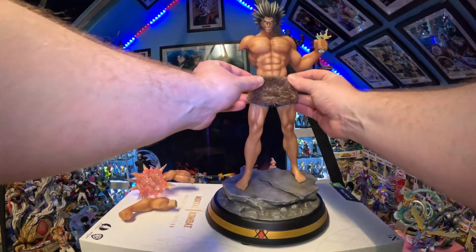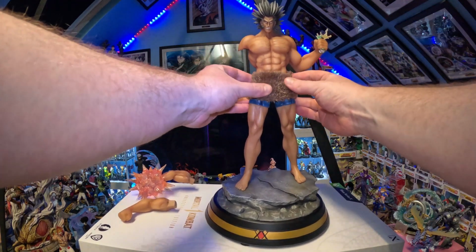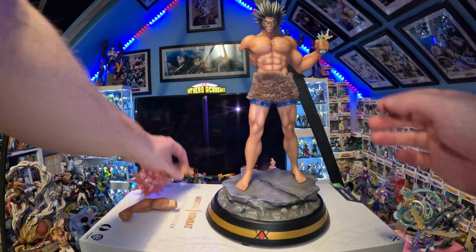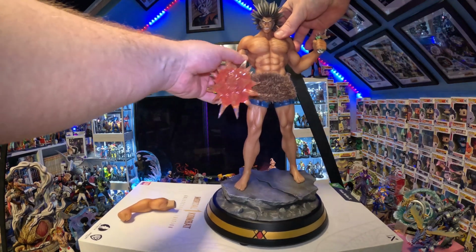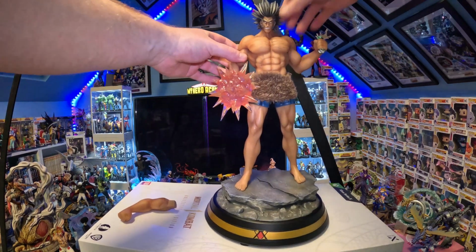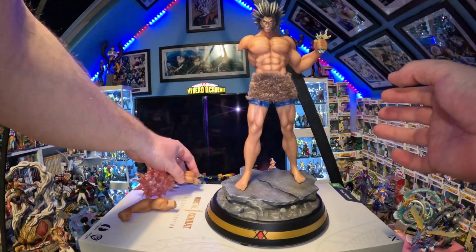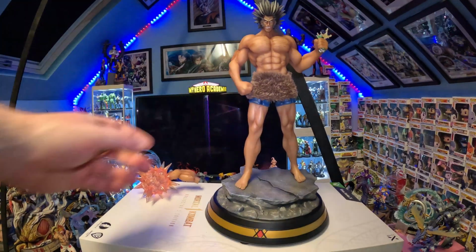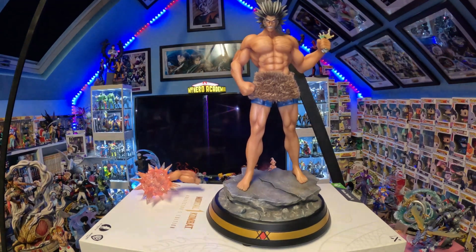Yeah, there we go. I don't know how it's supposed to go, whether his shorts are supposed to be on show. I'm not sure. I'm just going to put it like this for now and get his arm back on. There we go. Yeah, I'll put the other arm on first just to show what it looks like. Yeah, it does look pretty cool just like that, to be fair. It's quite a cool statue.